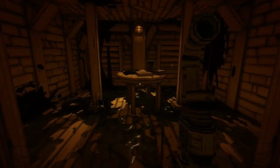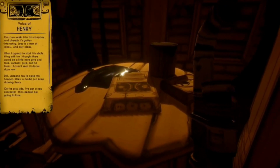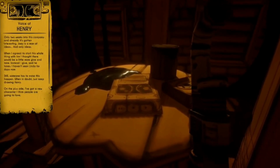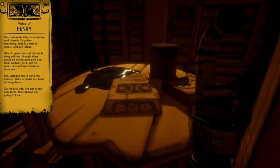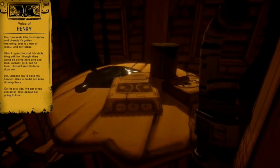At the end of the chapter, you can go to the projectionist area and turn a valve, which will open up a place in the stairway that has an audio log from Henry. In this audio log, Henry talks about how he's already having problems 2 weeks in with the company. Henry complains about Joey and also talks about how much time he's been spending at the studio and wishing to spend it with his probably wife, Linda.